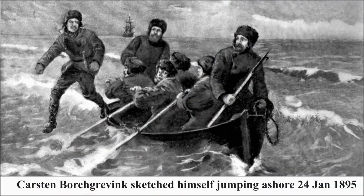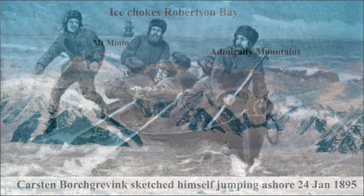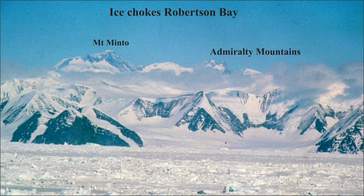If he had succeeded, Ross would have preempted by 52 years the first deliberate landing on the continent by Carsten Borchgrevink at Cape Adare in 1895. Unfortunately, the fast ice extending at least 15 kilometres from shore prevented his ambition.